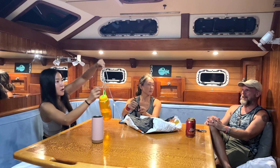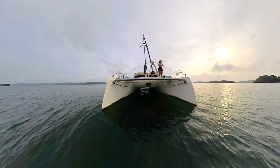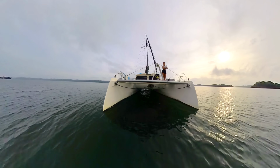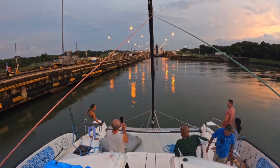This week on Sailing Gypsy, we're practicing our knot tying in preparation for an exciting adventure on the horizon. We're taking a 30-hour break from working on Jibsea 2 and hopping on a 51-foot catamaran to transit from the Atlantic side of Panama to the Pacific side.